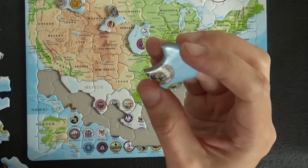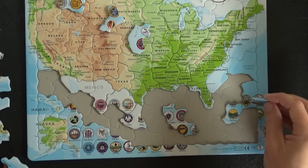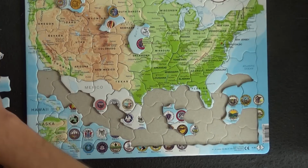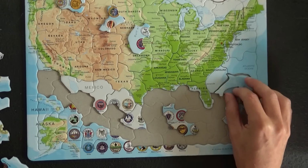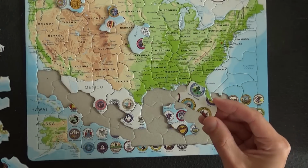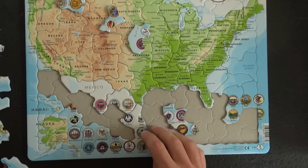So I think I should look for H on the first row. Yeah, because H is before I. Yeah, yeah. And here's a special piece that I already have seen. It's a shape of a dolphin representing the Atlantic Ocean, I guess. Here's North Dakota and Ohio, so the third row after the N states. The last one of the N states.